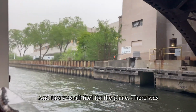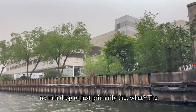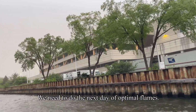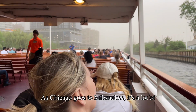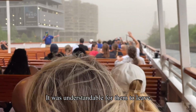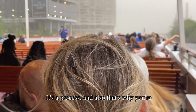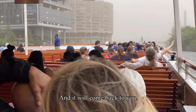And this was all fuel to the flame. There was no raindrop, everything was primarily filled with wood. The blaze raged for 30 hours, spanning a mile-long radius and 4 miles wide. Immediately the next day, after the flames died out to the early morning rains of October 10th, as Chicagoans were walking the town of ashes, it was understandable for them to leave. They didn't want to go, and the only place they could go was up. And in this process, it also led to the first fireproof building, made of concrete and steel.